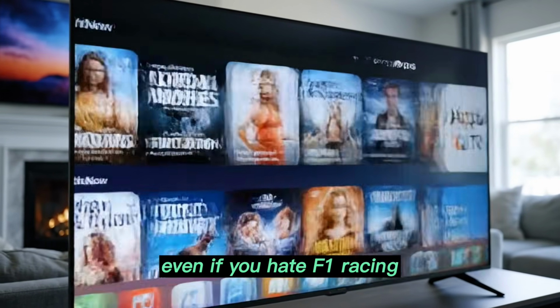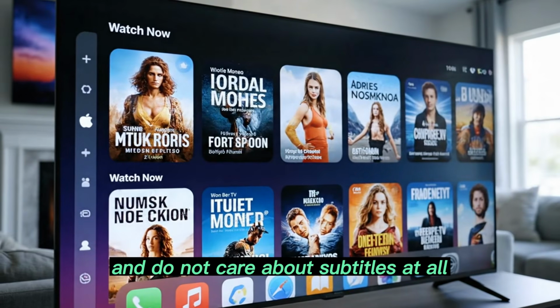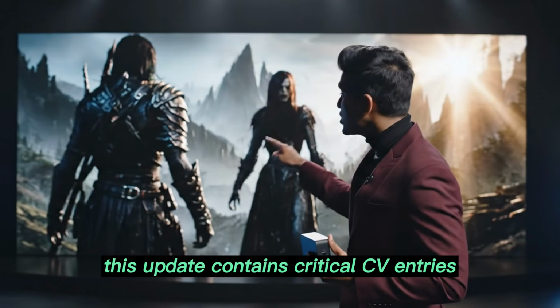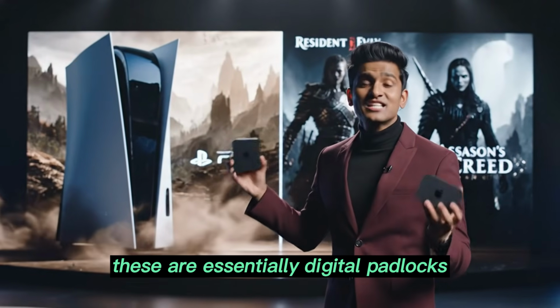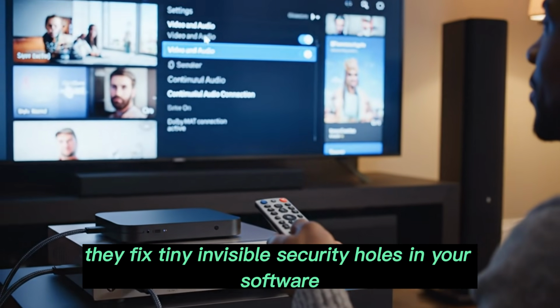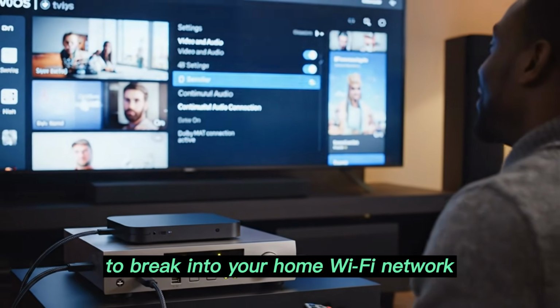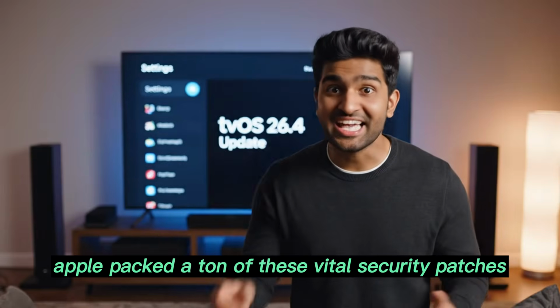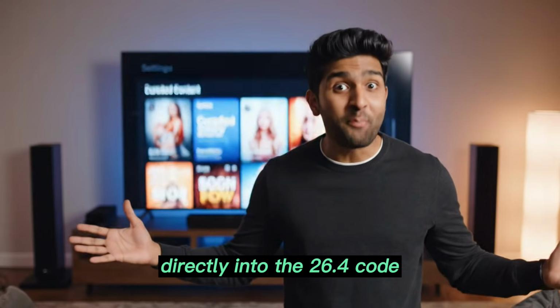Even if you hate F1 racing and do not care about subtitles at all, you have to do it for your own safety. This update contains critical CVE entries. These are essentially digital padlocks. They fix tiny invisible security holes in your software. Hackers constantly look for these holes to break into your home Wi-Fi network. Apple packed a ton of these vital security patches directly into the 26.4 code.